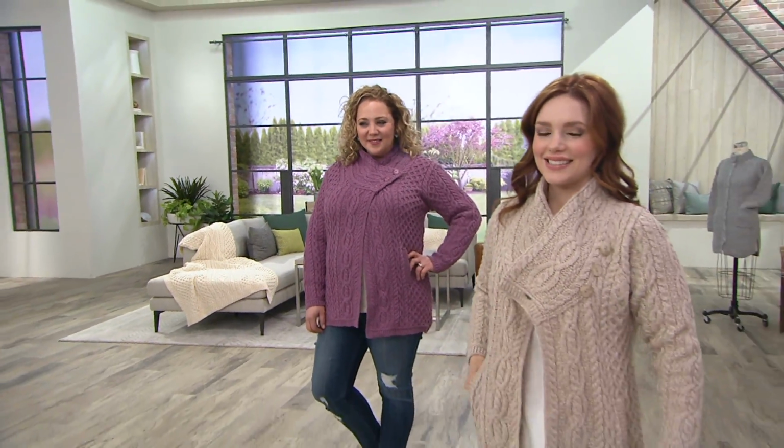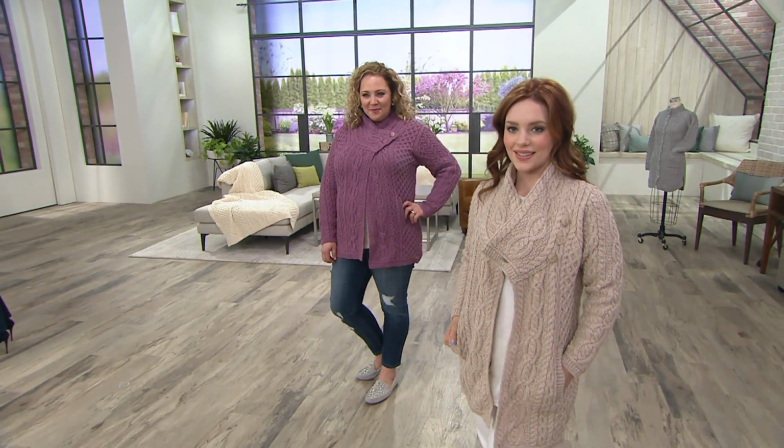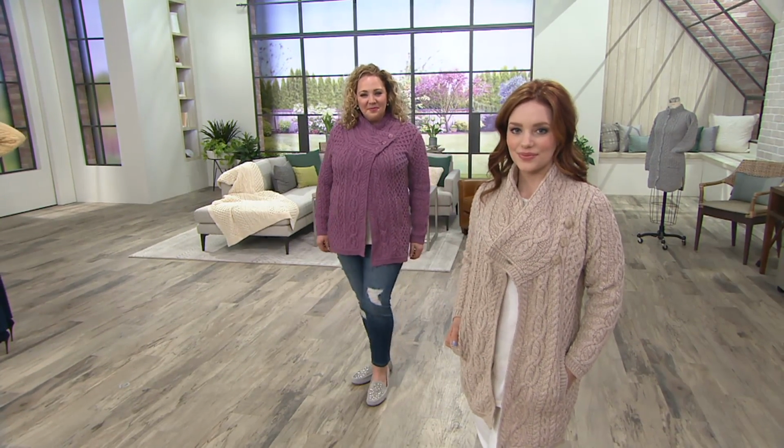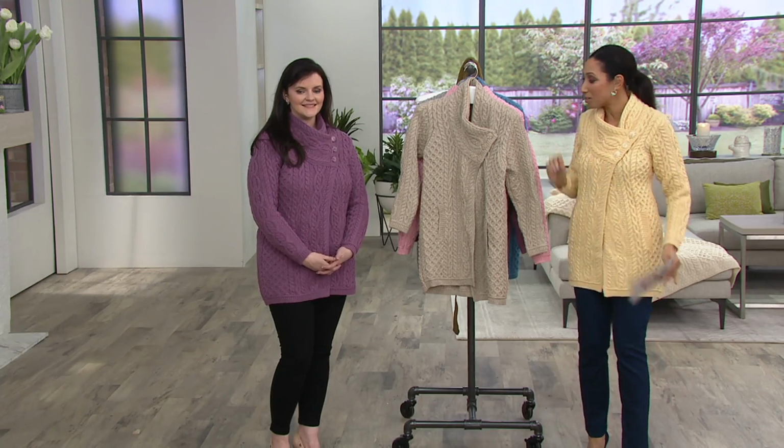So we've got a ton of colors. Aran Craft actually ships more colors to us than they do any other of their retailers. So you're getting more options. And this just arrived, and we've got new colors because we know how much you love this one.